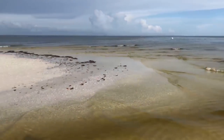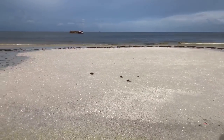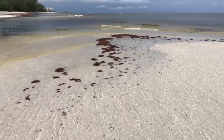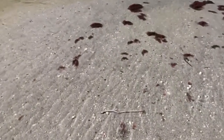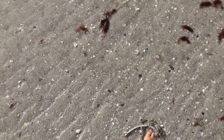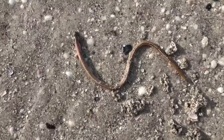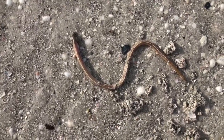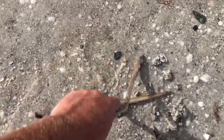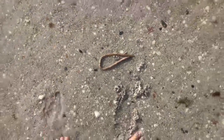Earlier, you saw I picked up a pear whelk on the sandbar. Well, I found another almost identical pear whelk on this sandbar to the south earlier this morning. How sad. I have a feeling that's the dead little sea snake or eel that I tried to save this morning. Didn't make it. What a shame. Ugh, how sad.